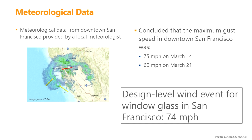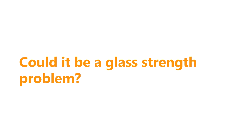So we typically design to 74 miles per hour. So we've exceeded that on the 14th, and we're getting close to it on the 21st. So our logical next question here was, okay, is the strength of the glass the problem? Is that why we're getting those 31 panes of broken glass across those 7 buildings?